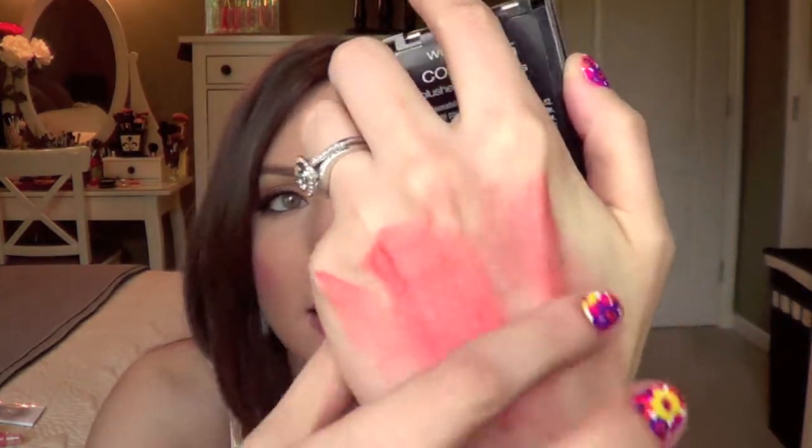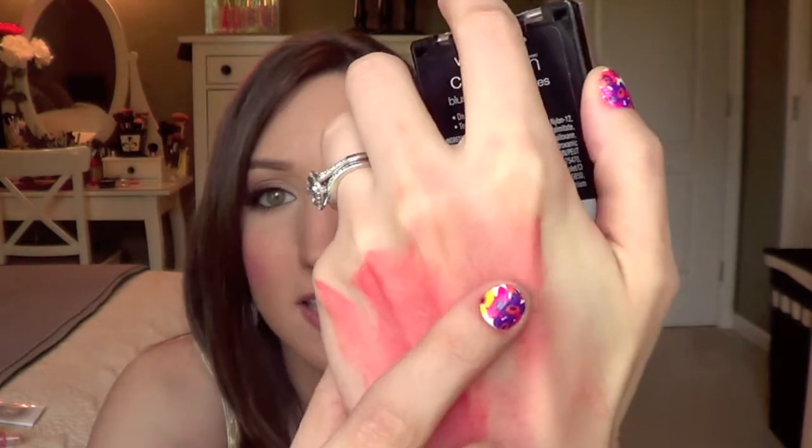And then the next blushes are the blushes from Wet n Wild. I am a giant Wet n Wild blush fan. These things are fantastic. Let me just swatch for you Mellow Wine. They're all incredibly pigmented, and they're all $3. So I'm not a fan of the packaging, but the blushes themselves are really great. So that is the shade Mellow Wine. So you can see it's got a lot of pigmentation. It's really beautiful.